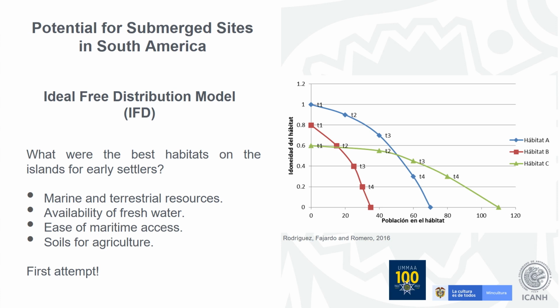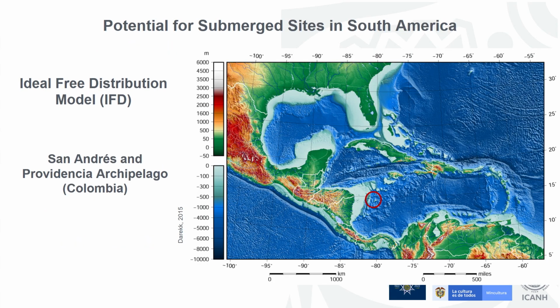So the IFD model has been used to analyze the human colonization processes on islands because these are contexts that are considered isolated, so they have basically a little bit more of control conditions, and where factors of suitability for permanent human settlement can be easily identified. Some of the variables that we took into account are the marine and terrestrial resources, availability of fresh water, ease of maritime access, and sources for agriculture. It was our first attempt, and we mainly focused on historical records in order to do this.